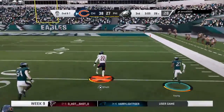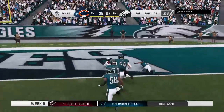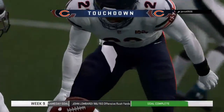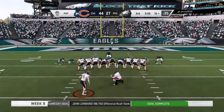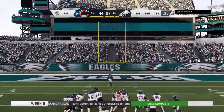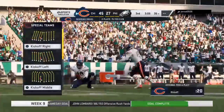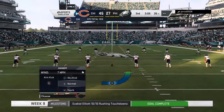Ezekiel Elliott gonna take it the distance. The 20. Touchdown, Chicago! Ezekiel Elliott, his second touchdown of the afternoon as the Bears push further out in front. Extra point right down the middle. And the decision to just kick the extra point winds up successful.